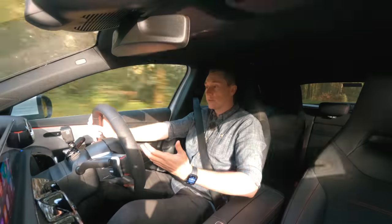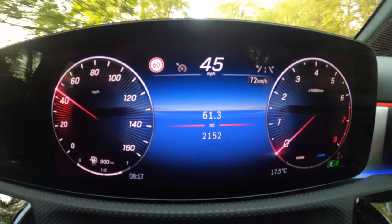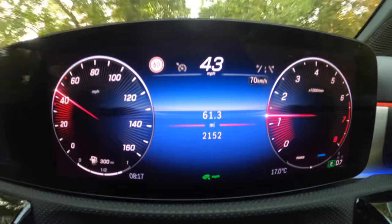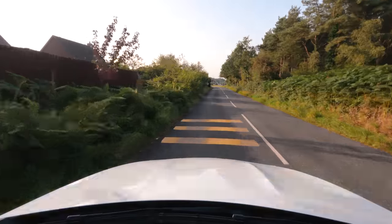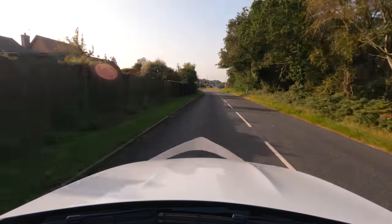It literally just drops down to zero. So the engine has literally just gone off. Now, as soon as I put my foot on the brake pedal, so I need to slow up, it's 30 here, it will come back on again. So the engine literally turns on and off as you're driving around to save on fuel.